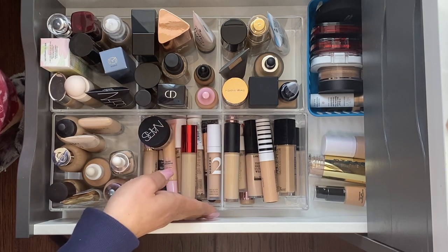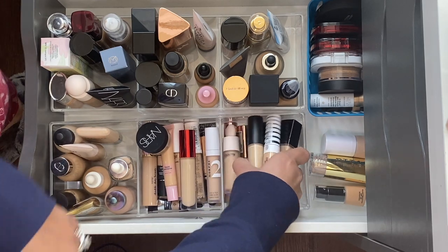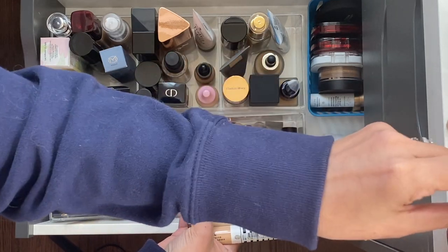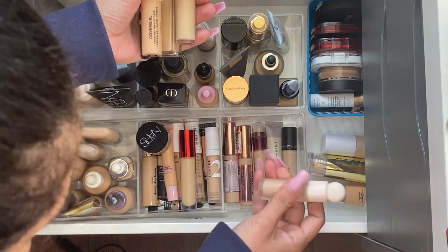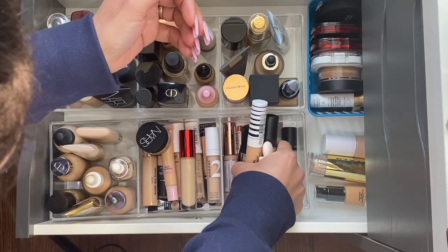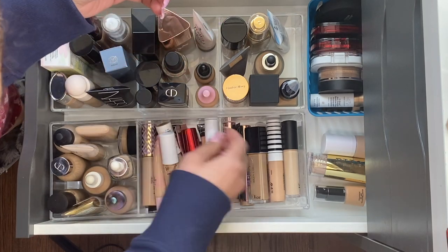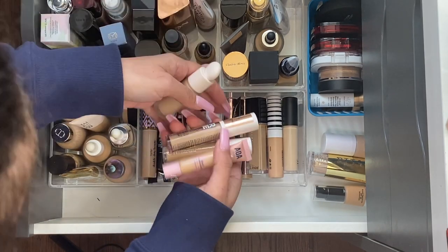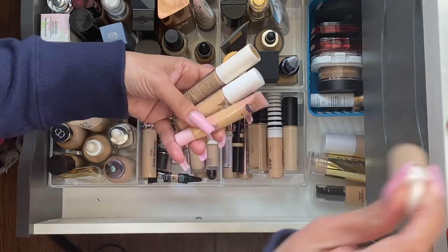Let's do concealers. I don't have any currently in that one drawer, my everyday drawer. So let's go ahead and do concealers. I really like this one, the Lancome. I'm gonna go ahead and pull it in. What else do I really like? A lot of them I really like. I do like the Rare Beauty. I do like the Haley's Beauty. I do like that Dior one. Let's see what we have on this side that we really like. I think I'm gonna pull in the Rare Beauty one.